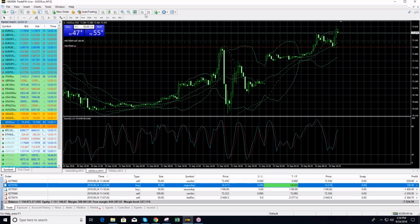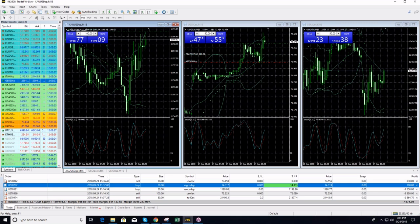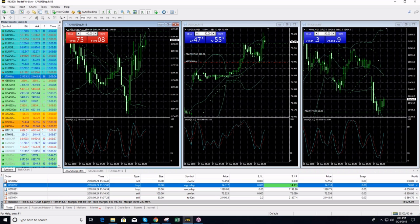What's going on with Italy 40? Here we have gold, here we have oil, here we have Italy 40. We are short on Italy 40. Needs a bit of time. Let me see if we have any possibility on DAX again to enter. No. No, Italy 40, go back to Italy 40. Well, we need a bit of time.